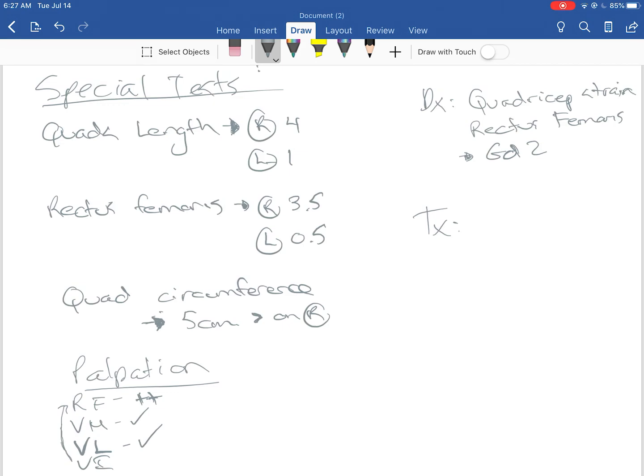When it comes to treatments, POLICE, we're going to rest, elevate the leg. They may be on crutches if they continue to have a limp. And then after a few weeks' time, we're going to start working on gentle range of motion. So passive knee flexion, and then active assisted, so they can put a towel around their lower leg and assist the knee into flexion by pulling the towel in the lower leg towards them.